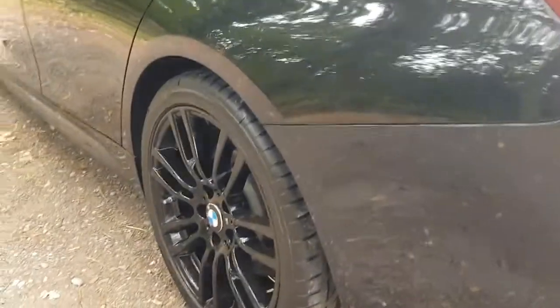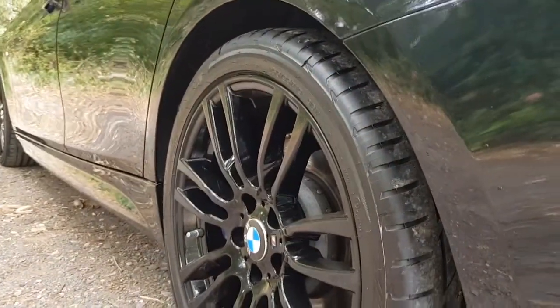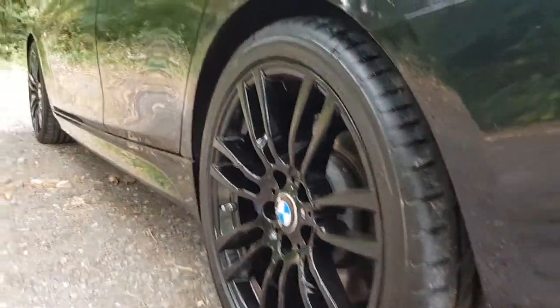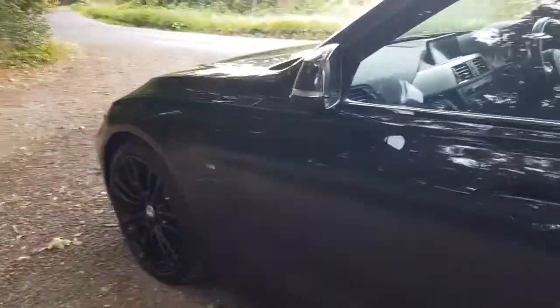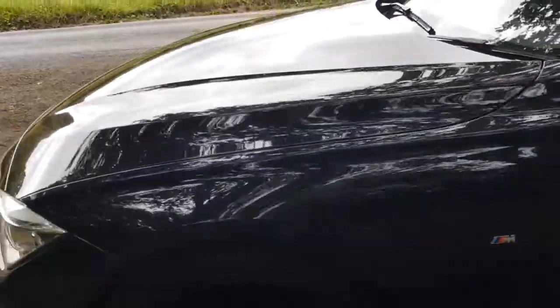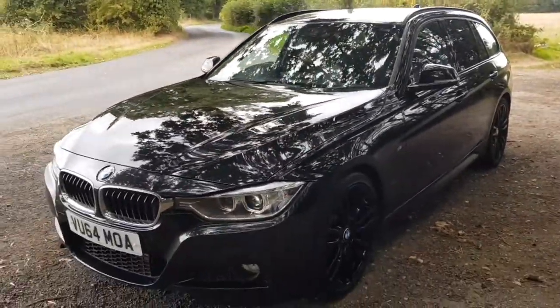Car's been professionally detailed, absolutely beautiful job on that, all machine polished and looking fantastic. And again, all the way down the passenger side, absolutely no signs of any dents or marks or scratches at all. The car has been enhanced with the M Sport Plus package.